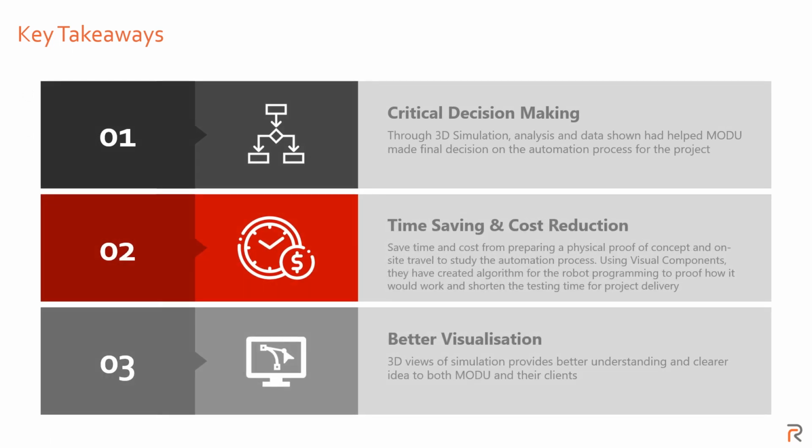Before we conclude our discussion, we'd like to highlight some key takeaways from the case study to everyone. One of the biggest benefits that Module has seen from Visual Components is that it helps them in making critical decisions. Through simulations, Module managed to decide on the suitable conveyor speeds for spoon products to meet robot operation timing. They were also able to determine the suitable number of SCARA robots, which highly affects the line capacity. We had helped Module to set up a suitable robot algorithm to meet the high line capacity. With this information, Module can make a better decision on their solution to meet their clients' requirements.